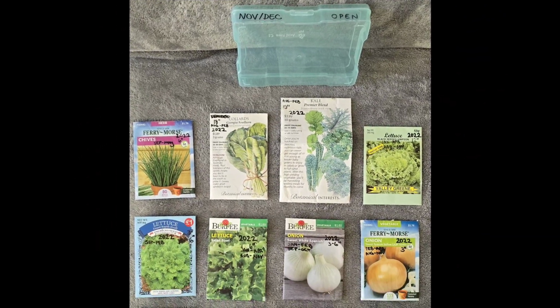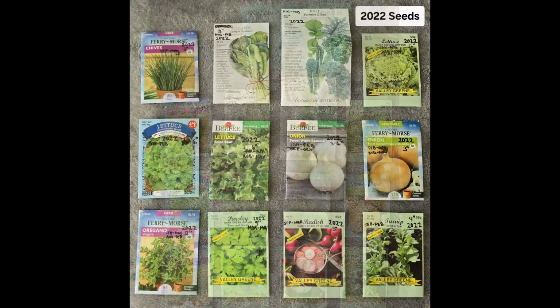In November and December, the temperatures are starting to cool down, but we still get up to the mid 70s even at this time of the year. But I do focus on some herbs, a lot of leafy greens, my onion, my garlic. I'm trying to eat all year round.